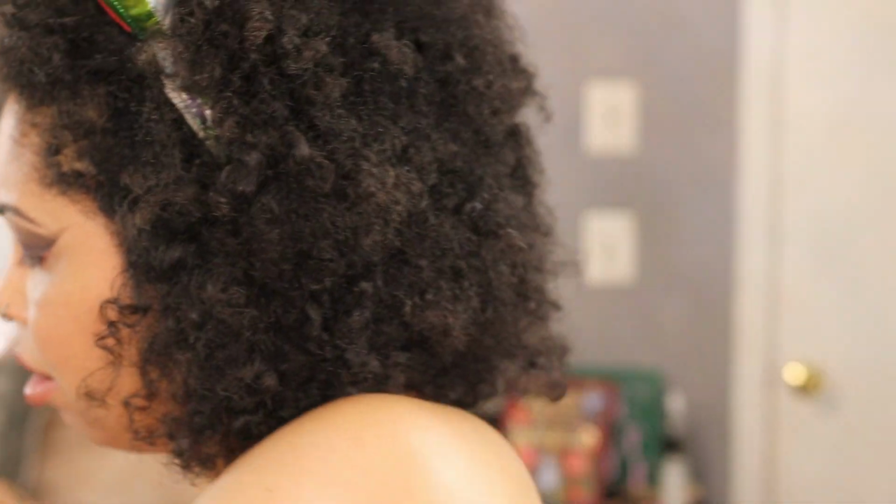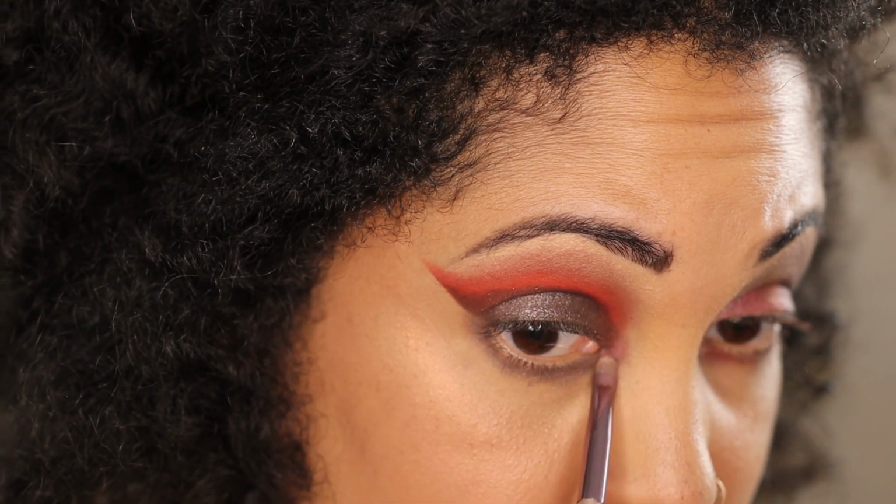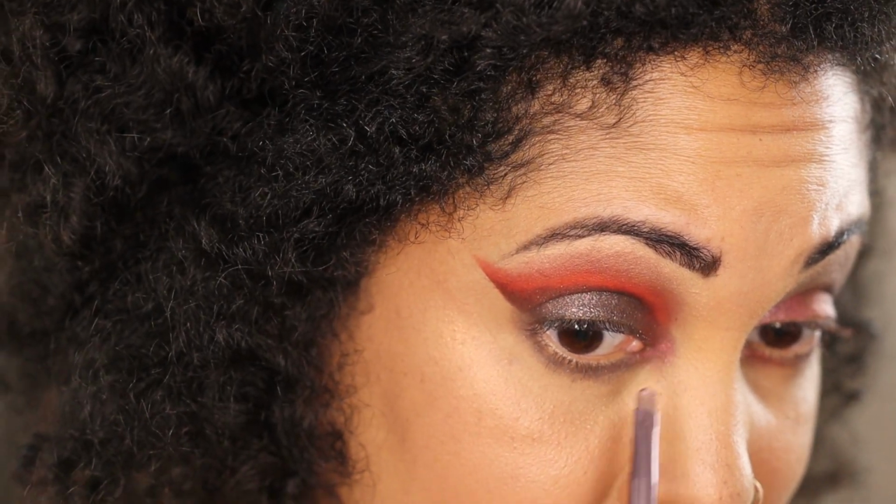done. And I want to take this middle shade, Sith Me Baby, one more time. And we're going to put that in the inner corner, just to tie it all up. Now, I definitely know that this palette might not be everyone's cup of tea, but it is definitely mine.